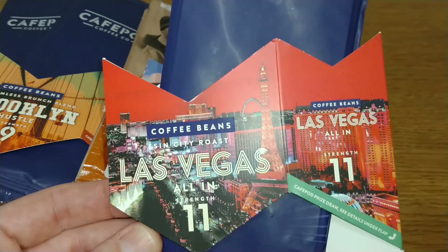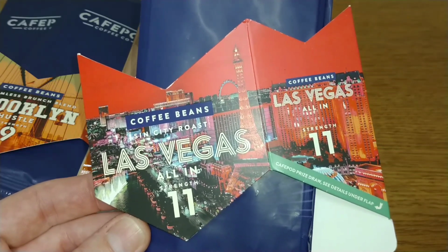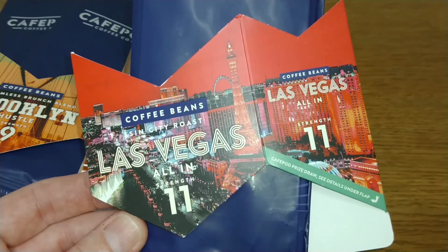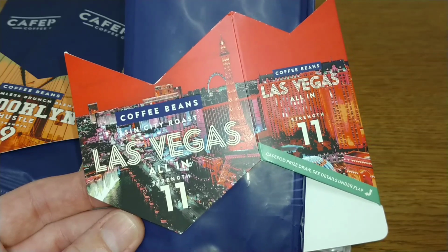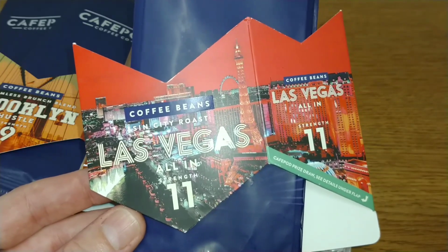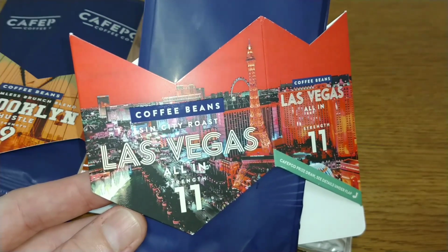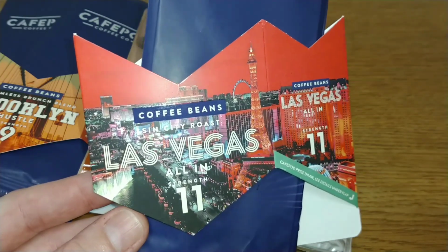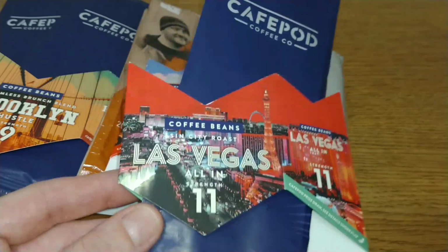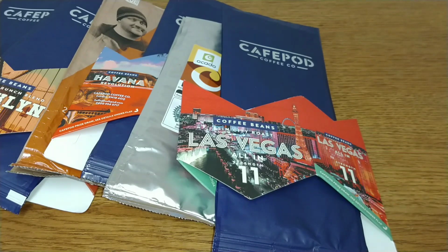Another CafePod. This was the Las Vegas blend, the only one in the range that contained Robusta beans, so it was that sort of spicy hint that dominates this one. But I found this coffee a bit one-dimensional and disappointing compared to the rest of the range. I was building to a crescendo, going up in strength, expecting this one to be a super dark sort of oily roast, but it wasn't. It was the Robusta coffee in there that made it a strength 11, and that one scored a 3.25 out of 5, the lowest scoring out of the CafePod coffees.